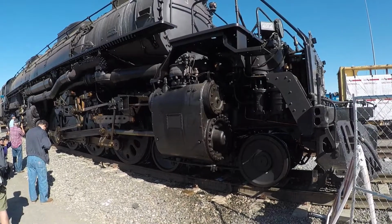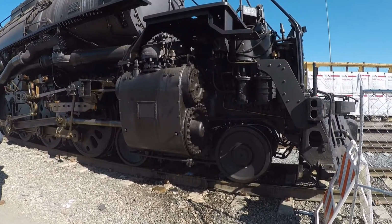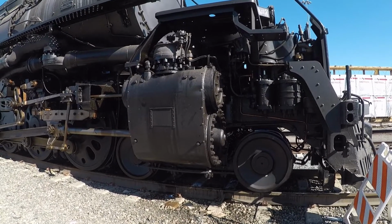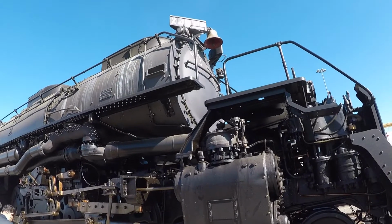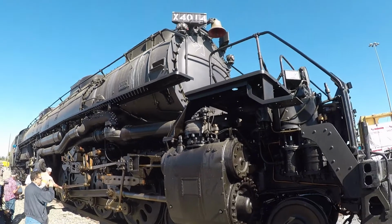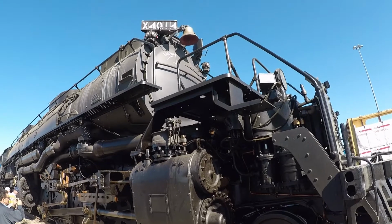Friday, October 11th, 2019 is just another day at work for most of the employees at the Union Pacific Railroad Yard in West Colton, California. But for the general public, it's the second of 2 days on display for the new superstar of the Union Pacific Steam Program, Big Boy number 4014, which is making its first visit to the state of California since its return to service earlier in the year.